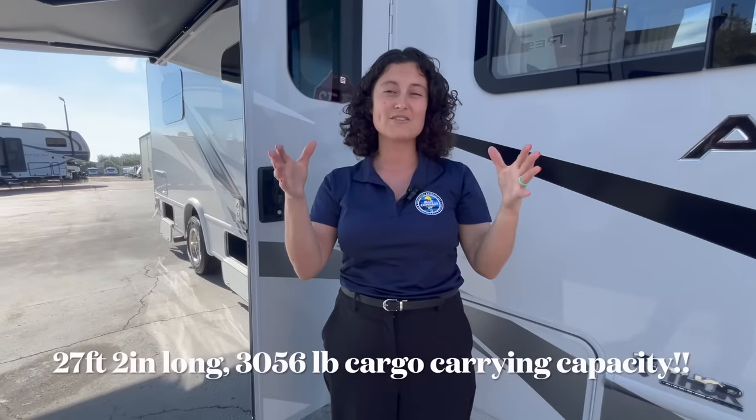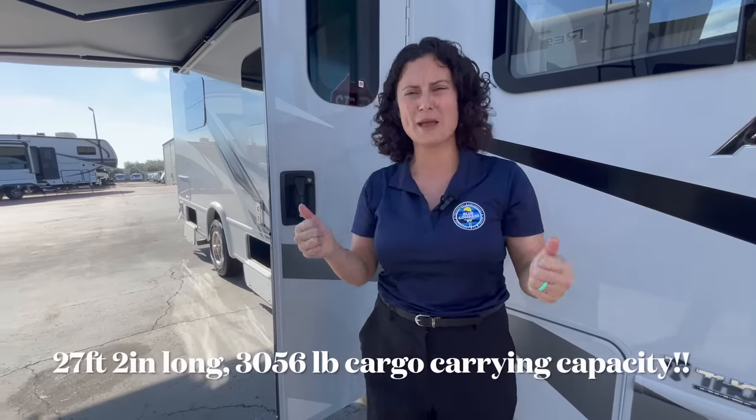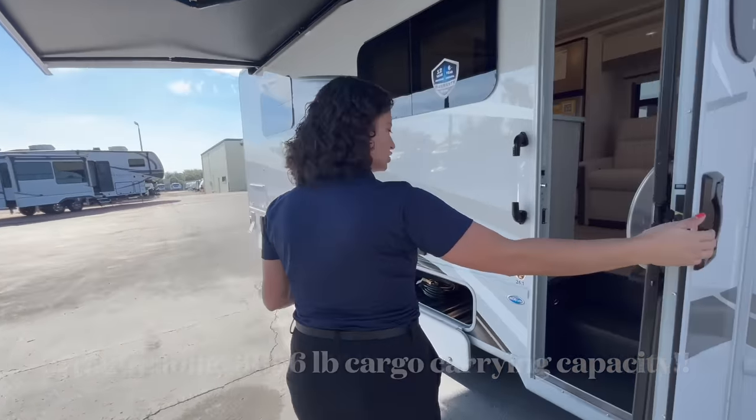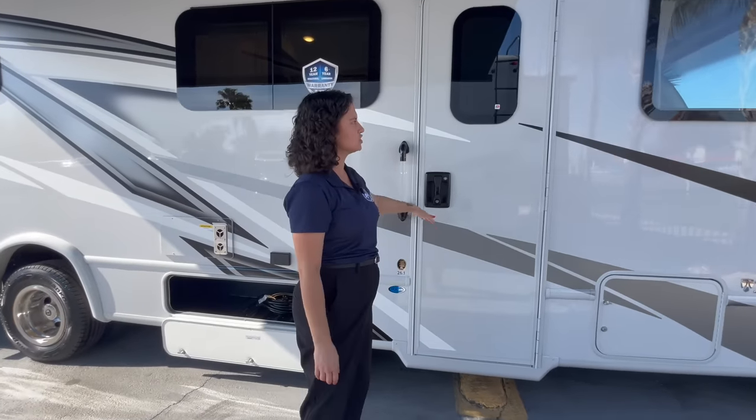Now the total length of this baby, it's a 26.1 floor plan. The length is 27 feet and 2 inches. I'll put it down below, and also I'll give you the payload rating down below as well. The door right here, there is no electric step on the outside. On the inside, you're going to have 2 steps up in.